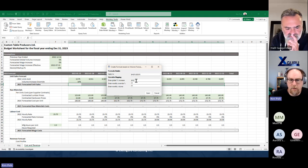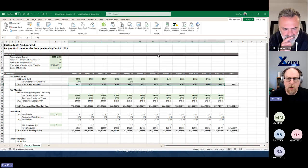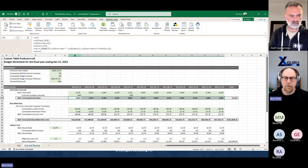Notice my global increase is asking me for a fully absolute reference. I'm going to grab this one here. The monthly override is going to be this one, and the monthly volume, fully relative. So you can see that it's tagging fully absolute, fully relative based on the tags that I chose. And when I inject this function, the formula that is being written is this. So you can see why I don't want to write this every single time.